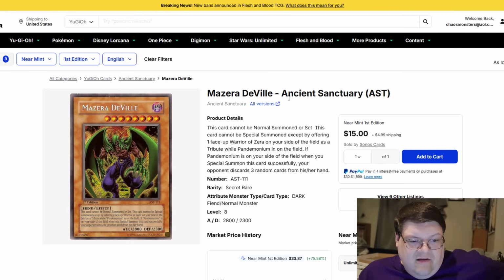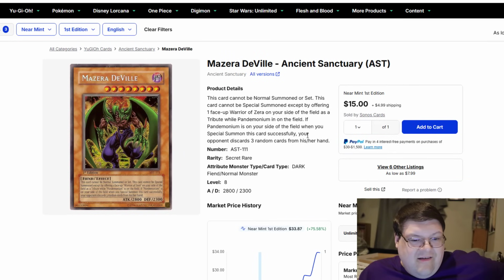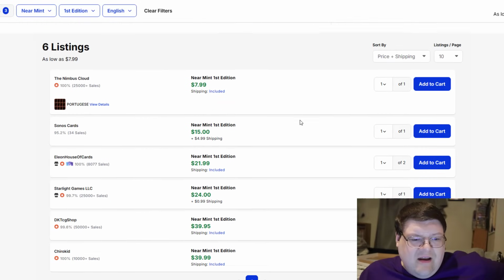Mazara Deville. This is one of my favorite cards in the game because if Pandemonium is on your side of the field, when you special summon this card successfully, your opponent discards 3 random cards from their hand. Now, in order to get this thing up on the field, you have to have a Warrior of Zera, you have to have Pandemonium up, and it is such a pain in the butt to get up.